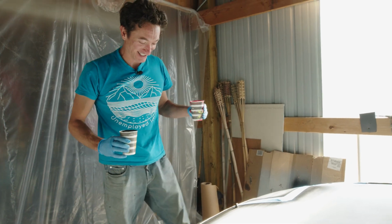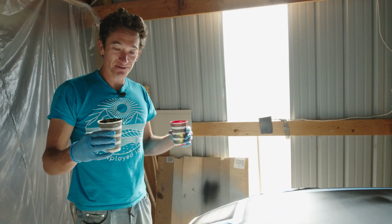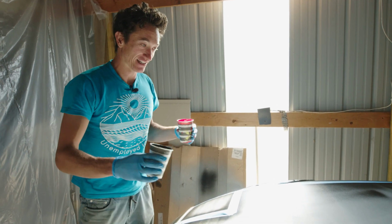The big moment, it all comes down to this. The world's first pour-painted Miata Offroadster. Oh boy.